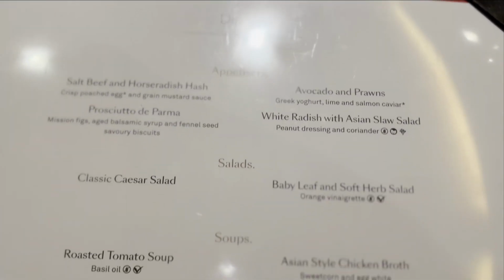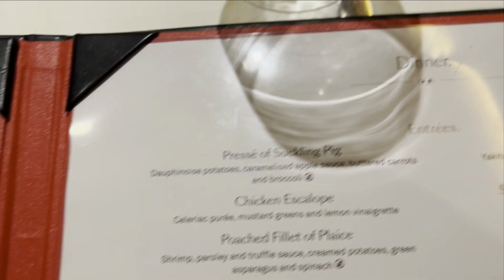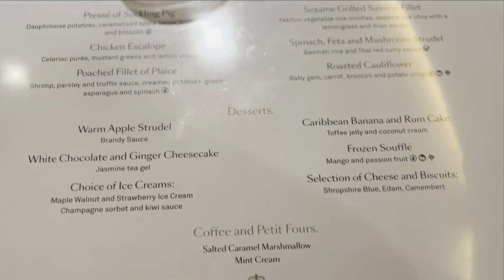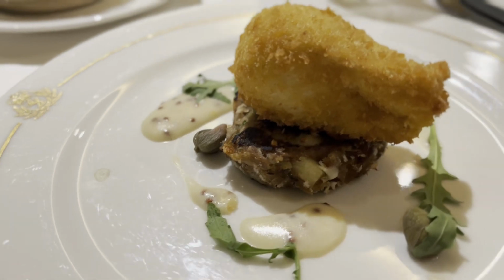And you know, just to give you an idea of the menus, we generally just had an appetizer and then a main course. But of course, there's the soups and then the salads and then the main course and then dessert and then petit fours afterwards. So, you really can eat as much as you want.